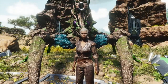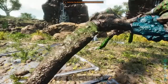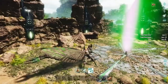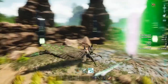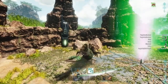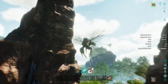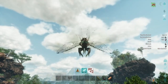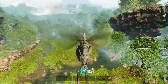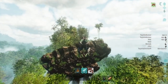Hello everybody, we are back at it. We are at the green obelisk. And our first note. So we are going to go, there's the swamp area. We're going to go to this rock here.